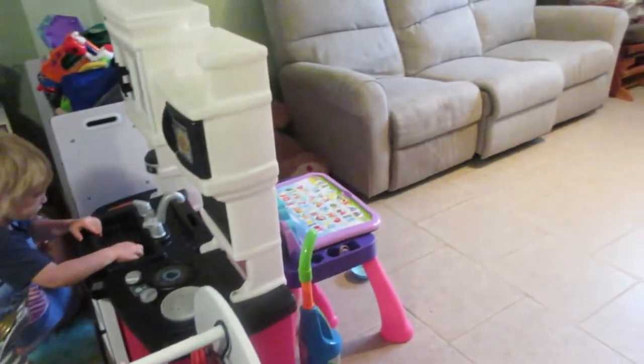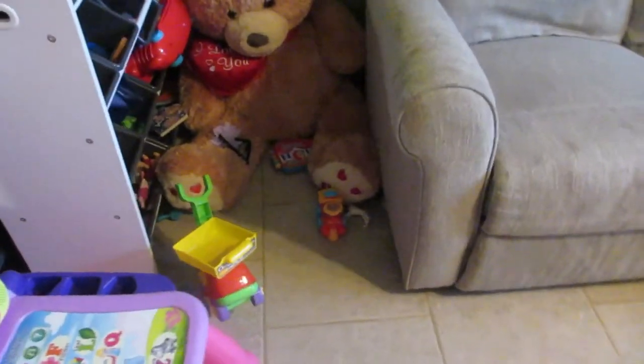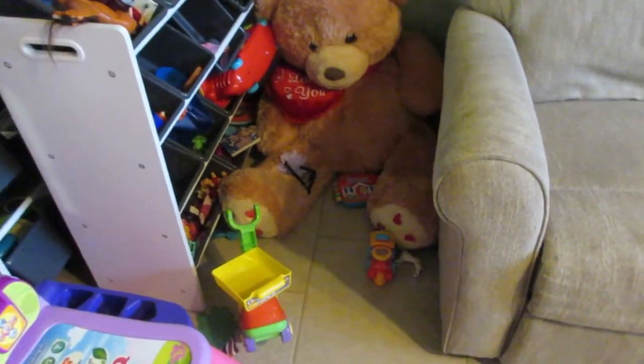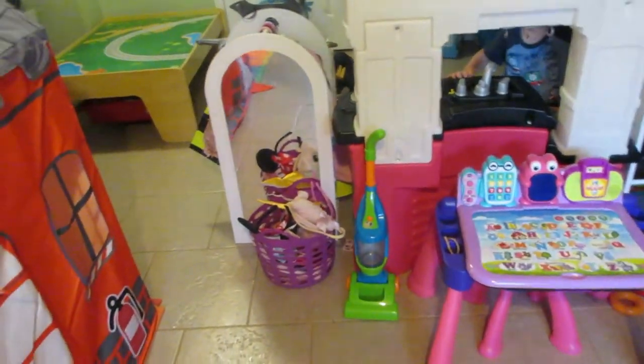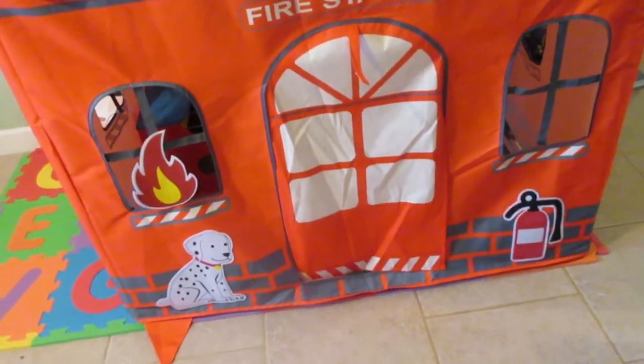So this was just kind of a quick pickup of everything. And as you can see, it gets dirty very quickly. Little guy's already got some toys out of the organizer to play with. But for the most part, we got everything picked up. And here's their little fire station they like to play in.